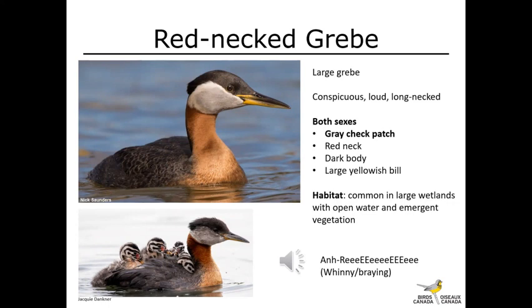You'll see these in large wetlands, with open water and emergent vegetation. You'll also see them on the edges of larger lakes where there's little cattails and stuff sticking out. And here's an adorable picture on the bottom left of a parent carrying around a bunch of their little grebe babies. The babies often have these little striped looks. It always looks to me like they're wearing little striped pajamas. So I just think they are absolutely adorable. They've got little red markings on their face so that the parents know where to put the food. And yeah, they're just cute as a button little babies.